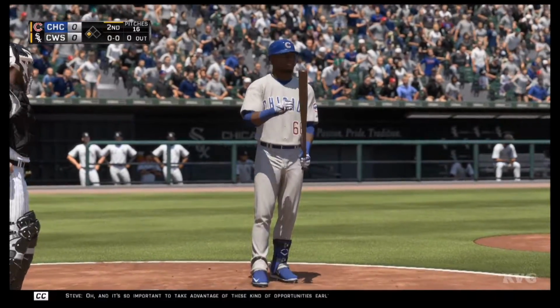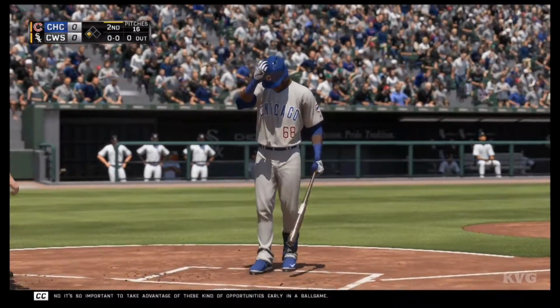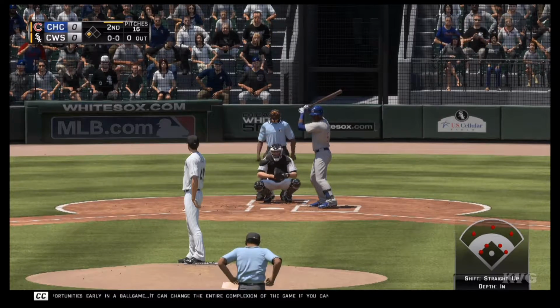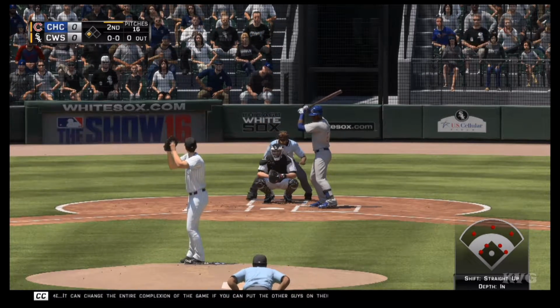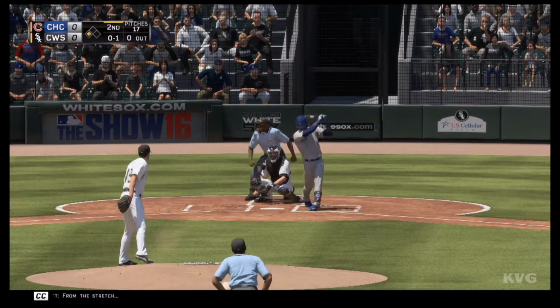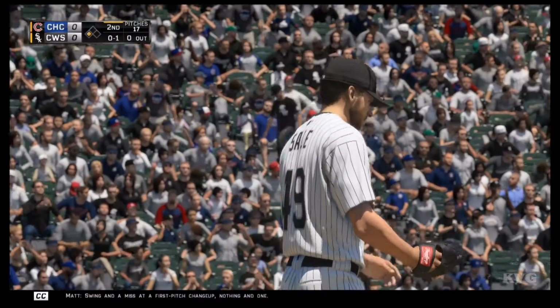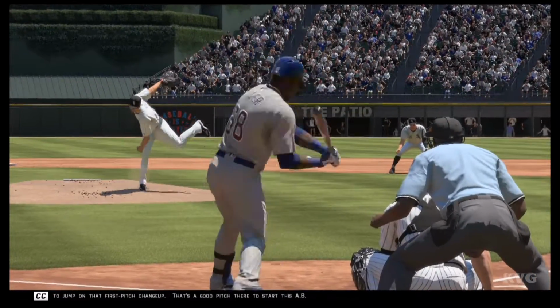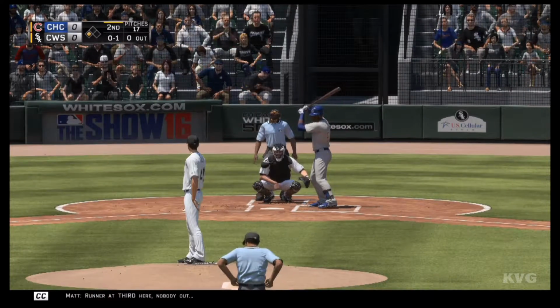Oh, and it's so important to take advantage of these kind of opportunities early in a ball game. It can change the entire complexion of the game if you can put the other guys on their heels right away. From the stretch. Swing and a miss at a first pitch changeup. 0-1. Trying to jump on that first pitch changeup. That's a good pitch there to start this AB. Runner at third here, nobody out.